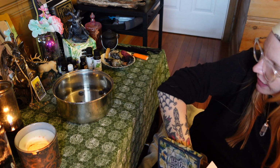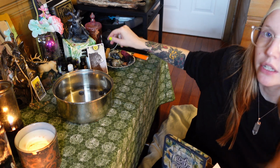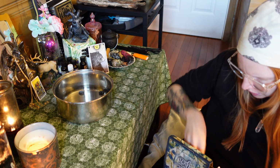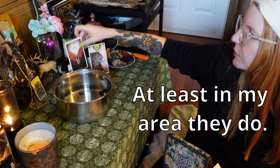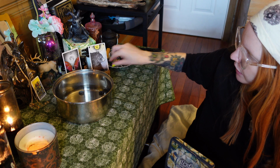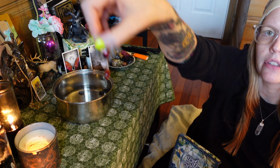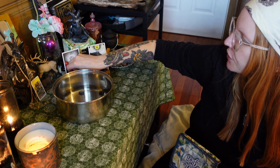So I have, like I said, a bear card, I have a bat card. Bats also do hibernate through the winter, most bat species. I have a little bear figurine put next to my bear card. And I also have these little bat earrings that are open. I love them. So I do have other bat earrings that I wear throughout the winter, but they're closed up.